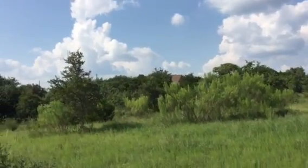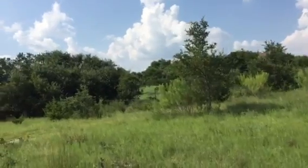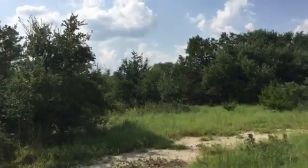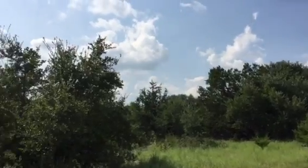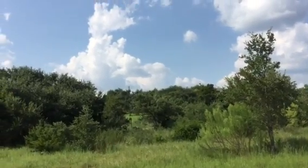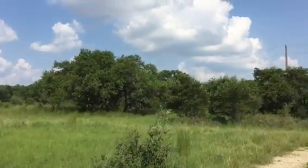You can see our neighbor's house, but only the roof line. That's through a bunch of trees. And then we have the fence here, which is most likely the other property line heading down. And we can see where that continues out, and it's pretty well maintained on the other end.